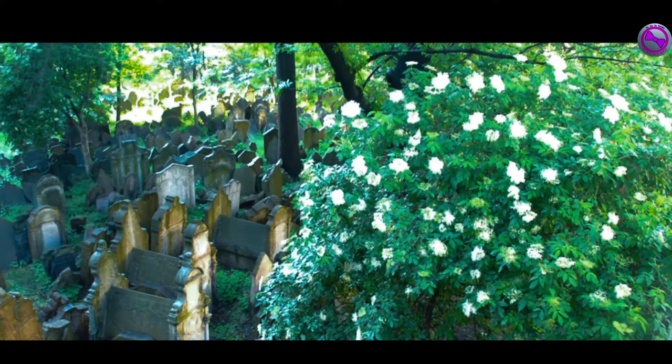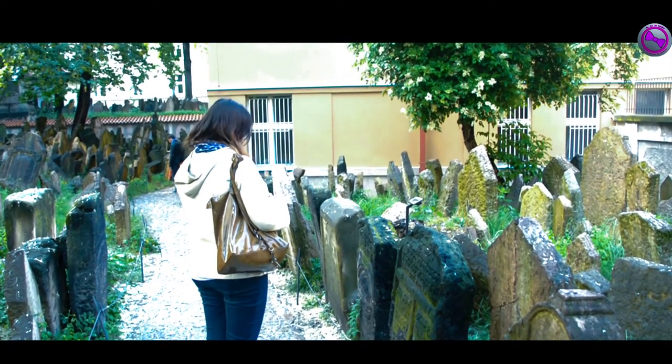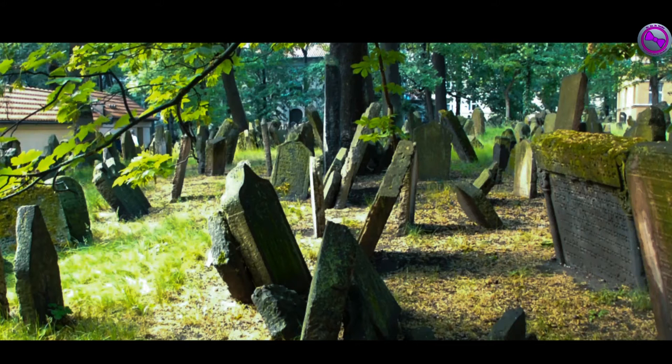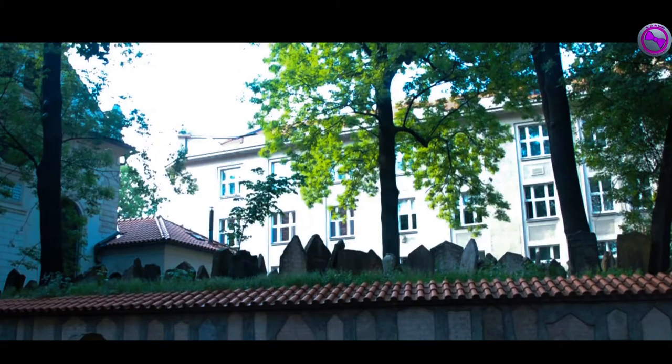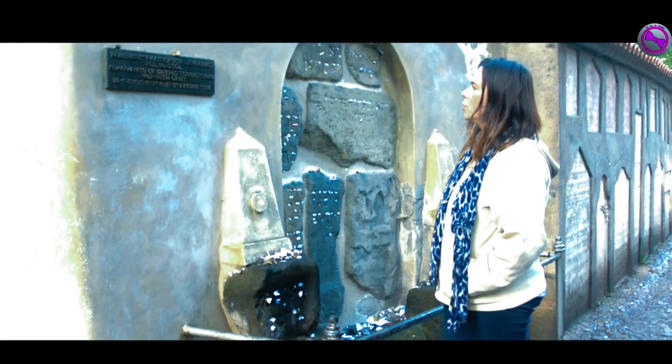The Old Jewish Cemetery's oldest grave dates back to 1439. The Old Jewish Cemetery of the Prague Jewish Quarter was the only cemetery where the Jews were allowed to bury their dead. This was reformed by Joseph II, and they were allowed to bury elsewhere, as the Old Jewish Cemetery was bursting at over capacity.